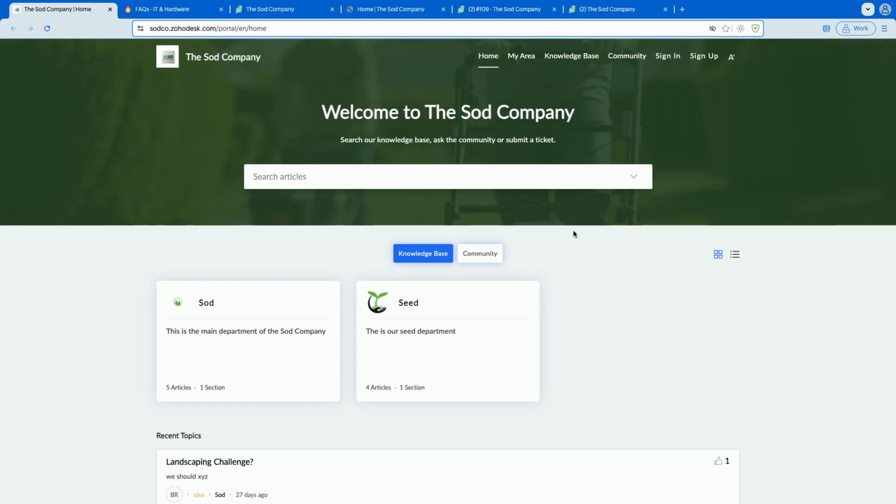So like I was talking about with my sod example in my terrible backyard, this is the sod company, right? Fake company that I built. And this is what your help desk is going to look like. Now notice, you can have this in the browser. You can have it on your phone. It's easily accessible through the internet.